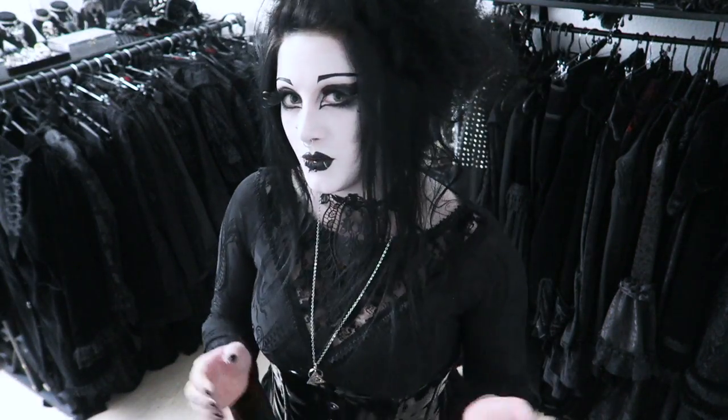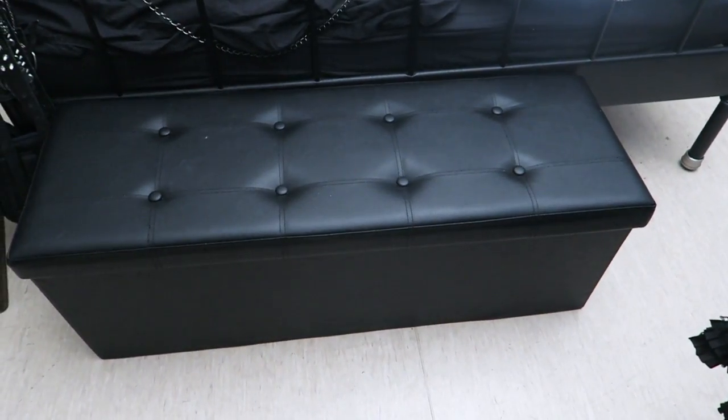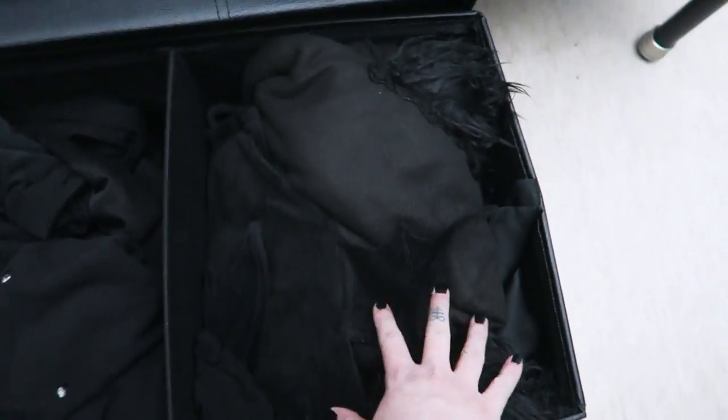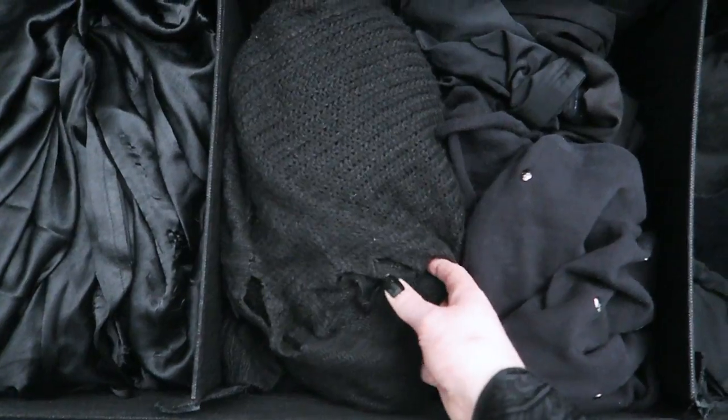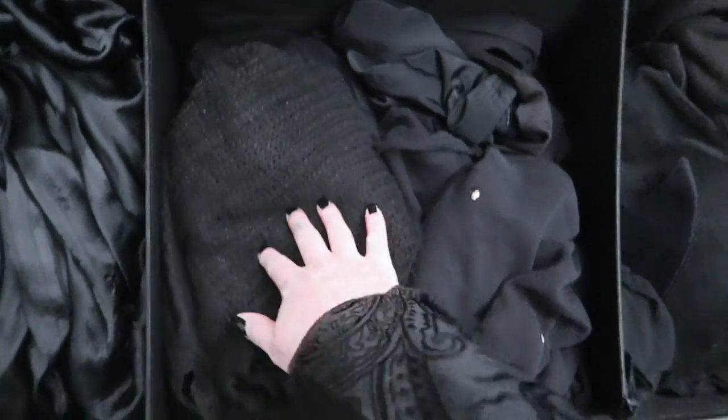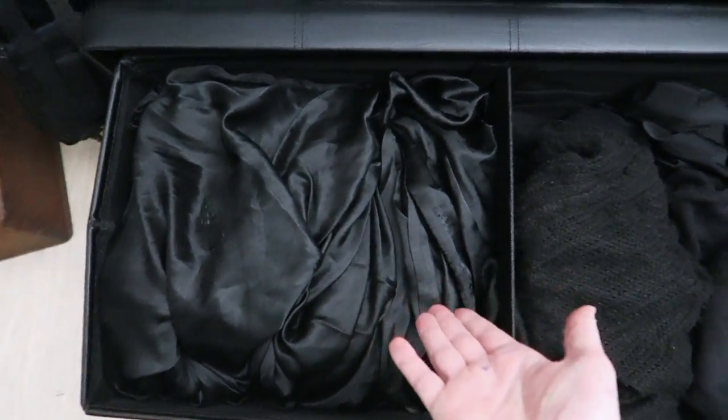This is the stuff that's hung up. Obviously everything doesn't need to be hung up, some things can go into drawers. That's not quite as beautiful, but it is just as dark. At the end of the bed is this extremely unexciting ottoman box thing. Sleeping clothes, nighties, hot water bottles and onesies live in here. Here are jerseys, or sweaters, I don't know what you call them, plus the 2 pairs of trousers I own are hiding in there somewhere, and this side is just spare bedding.